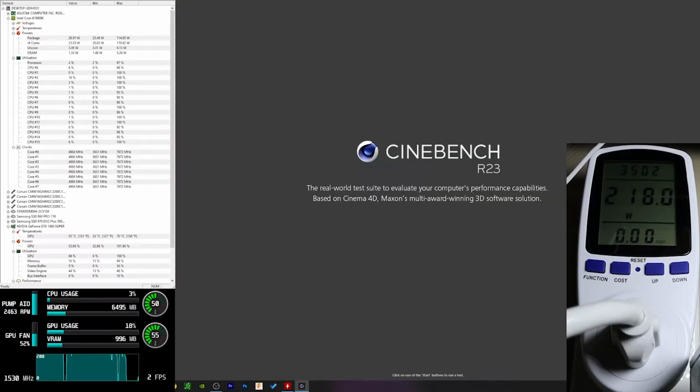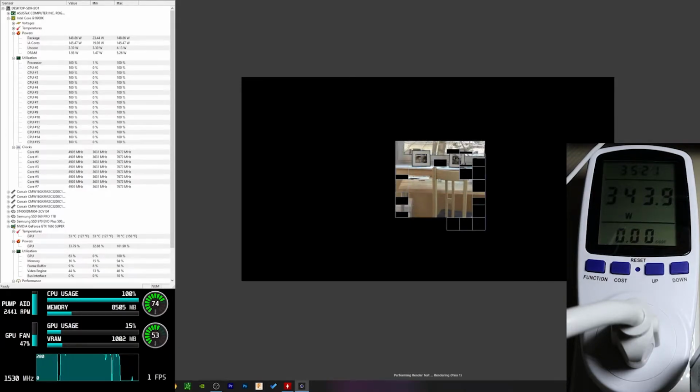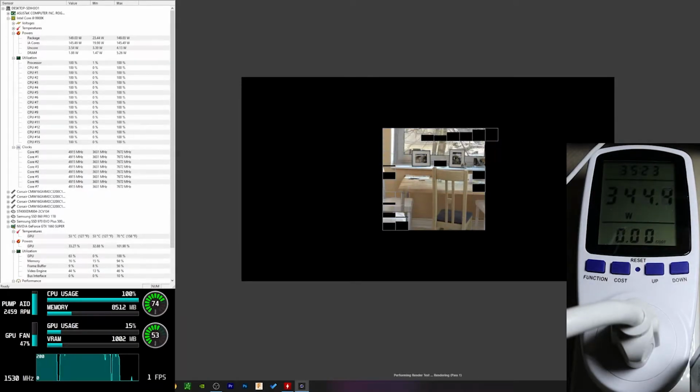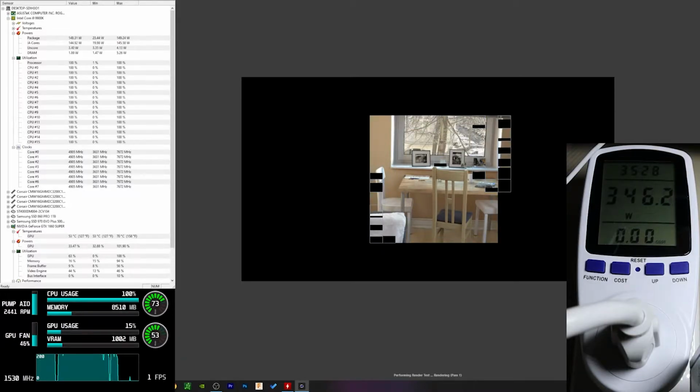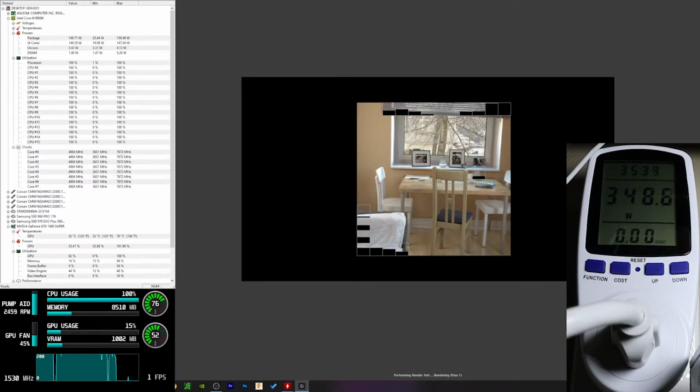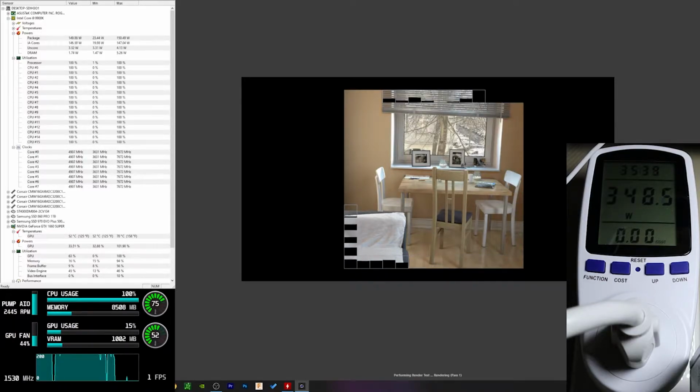So now, just to get an idea of what a maxed out CPU is going to do to our power consumption, we're going to run Cinebench R23. And just for context, we hit a max wattage of 345 watts when running Cinebench, so our CPU maxed out at 100%, GPU pretty much at idle. If we were to add that around 100 to 125 watts of full GPU usage, so if we maxed out our CPU and GPU at the exact same time, you'd be looking at around 475 to 500 watts, which is kind of what you'd expect from the system itself with an i9 and a 1660 Super.